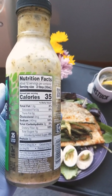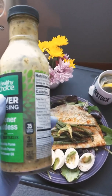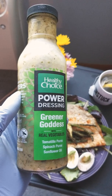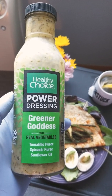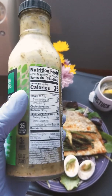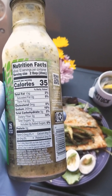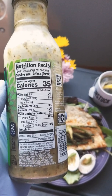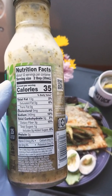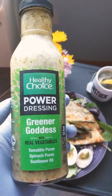But the minute you start piling on the seed oils, which is what they put in all the dressings, it's just a recipe for heart attack. So yeah, this is a good example of a healthy salad dressing. I use this occasionally. Usually this bottle lasts me about 6 months. I'll use a teaspoon or a tablespoon at a time. 2 tablespoons is 35 calories. I'll use half of that.